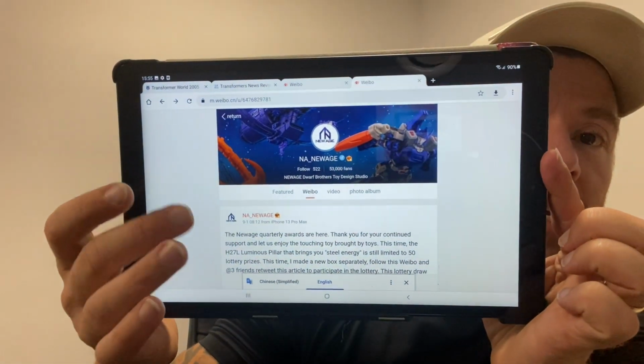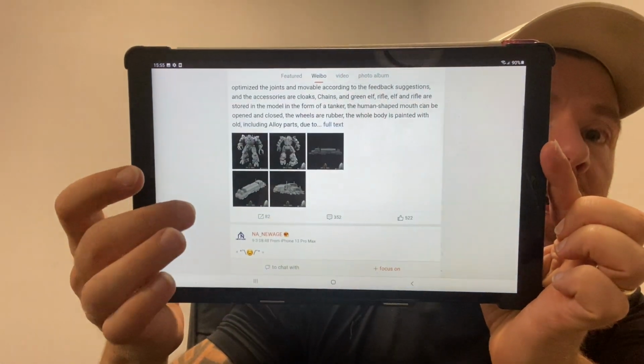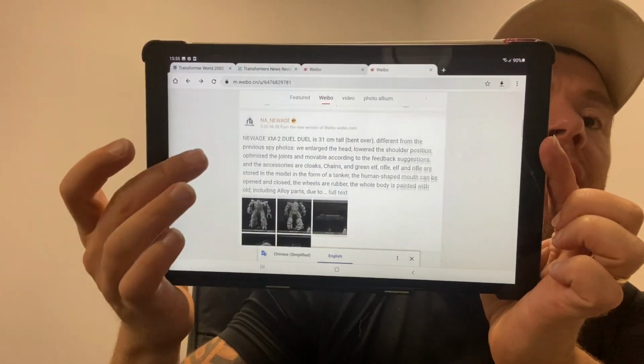And for those of you unaware, I took this from the Weibo page, and I know Weibo's a new platform that even I'm not too accustomed with, but all I did was very simply go to Google or whichever one my server was, and I typed in Newage Weibo page, and it literally just finds it for you straight away. So you can just type into the search bar and have a look and a search through their new products and everything that's going on there. And it will translate it for you as well if you wanted to. So that's worth a nose, and I just thought I'd show you that as well.